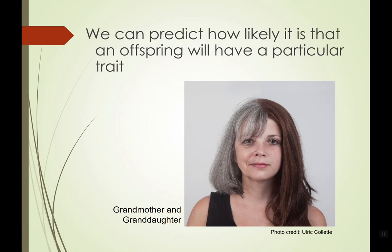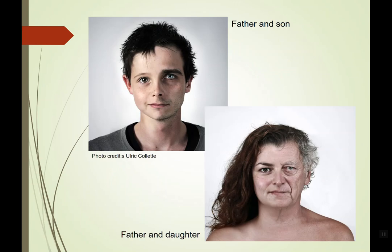One cool thing about heredity is that we can predict how likely it is that an offspring will have a particular trait, because science knows a lot about genomes and how traits are passed along now, so we can make predictions about those kinds of things. To prove a point, here we have a spliced together photographic image of a grandmother and a granddaughter, and as you can see, although the grandmother is older and aging has taken hold, they have an extremely similar face shape and eye shape. That's evidence that heredity is true, that traits are heritable and you get them from your parents and grandparents.